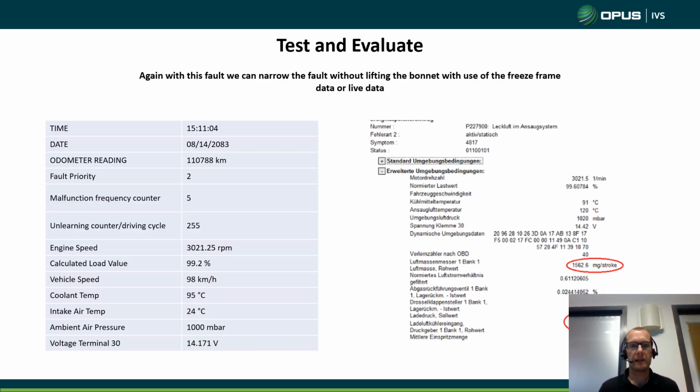So again, let's just evaluate the evidence that we've got. Again, from the fault, we can narrow down from the freeze frame data. Being sporadic, especially sporadic faults, they're really difficult to reproduce, as you all know. You can test things for forever and a day. Unless it's happening at the point of test, you're never going to see it. Freeze frame data is probably the only way of looking at this, unless you've got a common sporadic fault.